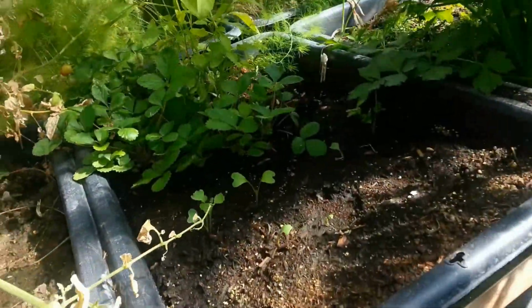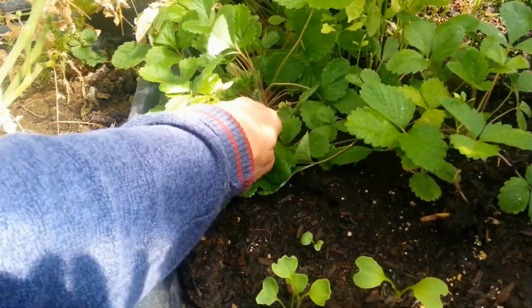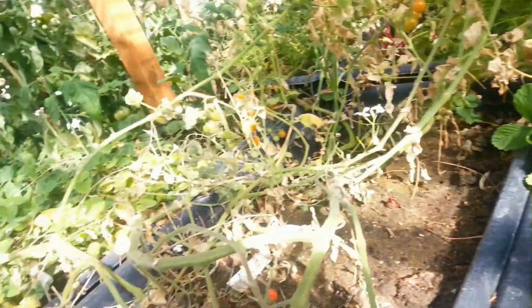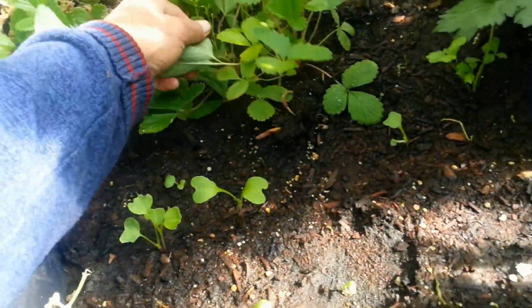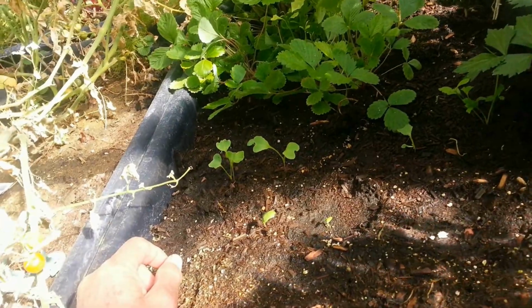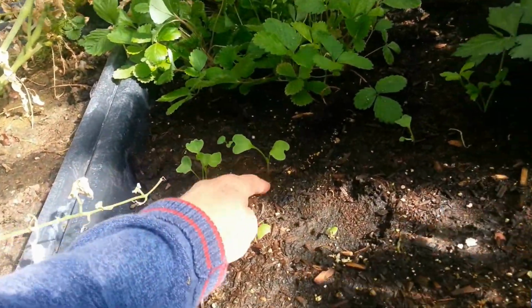There's just some leftover stuff here, and this is the Japanese giant strawberries that I was so worried about earlier that they were not going to make it, but as you can see, they have made it. They're a little more delicate than those over there, but hopefully next year we'll get a lot of strawberries off of these. And there's some radishes that I've planted.